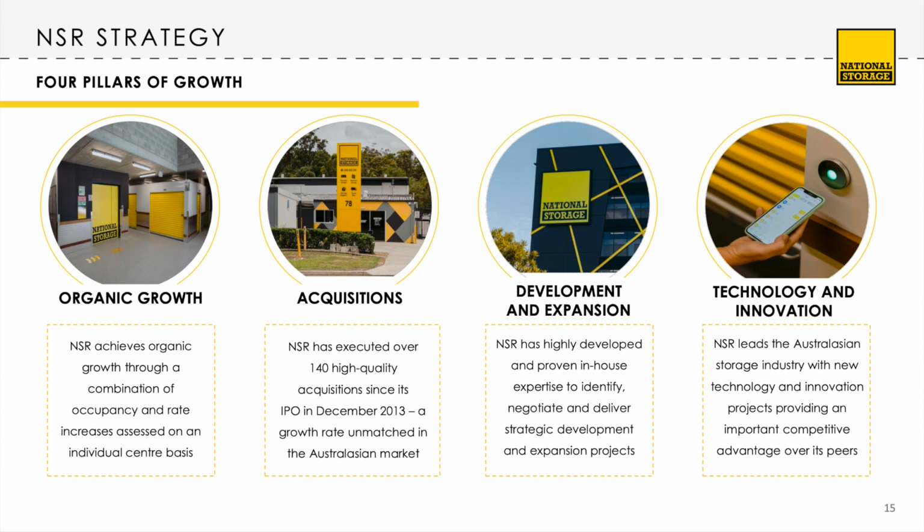The third key area of growth from our perspective is development and expansion. We continue to focus on building high quality storage centres in key locations, where we see infill opportunities within existing markets and into new markets where we see demand for new storage centres exist. The other part of that, of course, is expansions, which involves us value adding to many of our existing centres, where the opportunity exists, by increasing the amount of actual floor space at each centre.